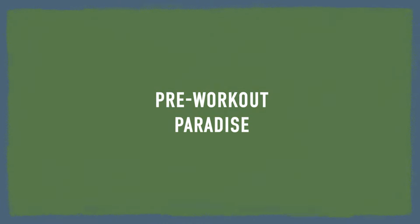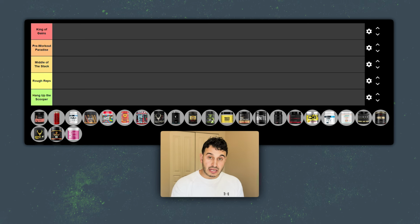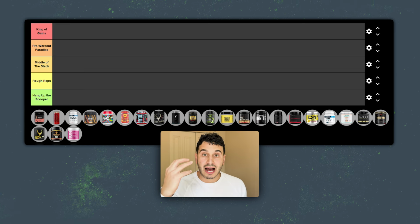Second up to the bat is the Pre-Workout Paradise. Now, these could be in the King of Gains tier, however, maybe they fall short on a few different aspects. If they were to change a few things, they would be in King of Gains. Still a really good pre-workout to take, just right below that top tier.